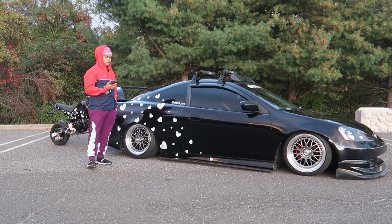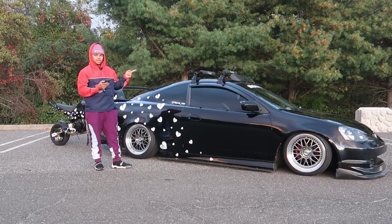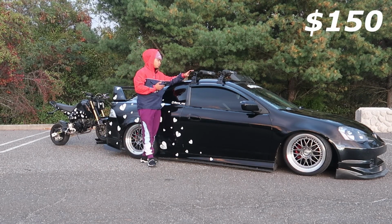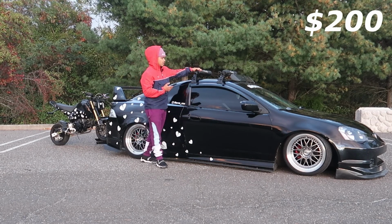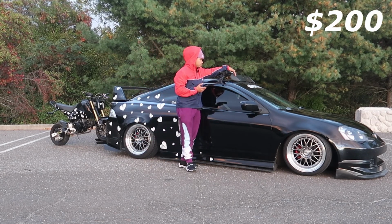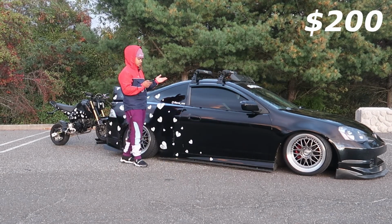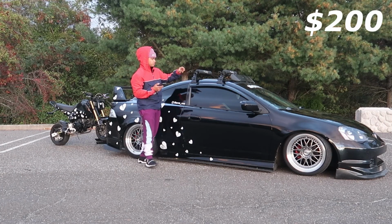So the number one question that everybody always asks me is about my roof rack. It's a Pep Boys roof rack that I got like 5-6 years ago. I spent, I think, like $150 on the roof rack, and then these little surfer things were probably like 50 bucks. And then this is the front part, which a lot of people ask me about as well. It's called a roof rack fairing. I found the exact roof rack, it goes for $270 right now at Walmart, and the fairing goes for like 100 bucks.